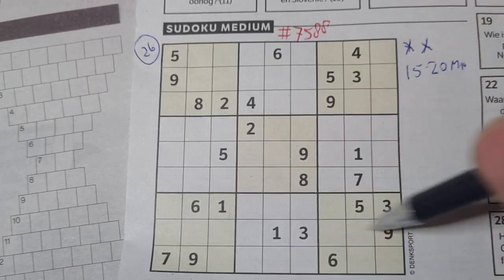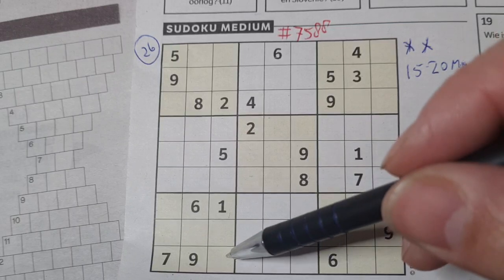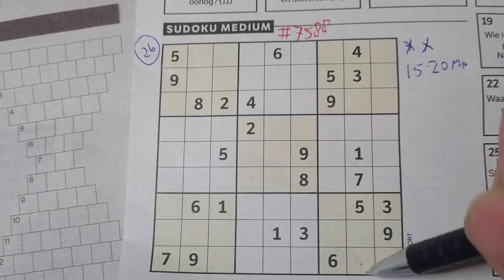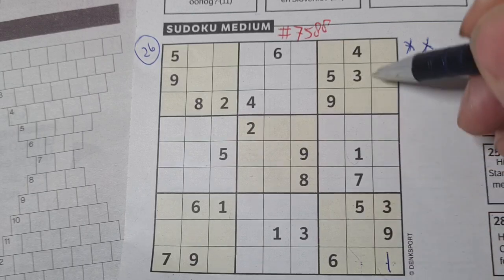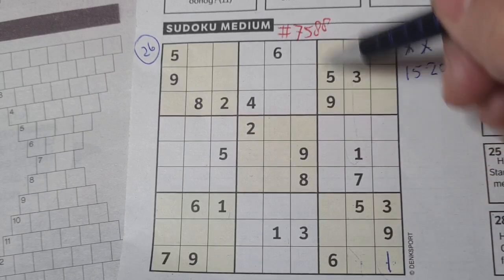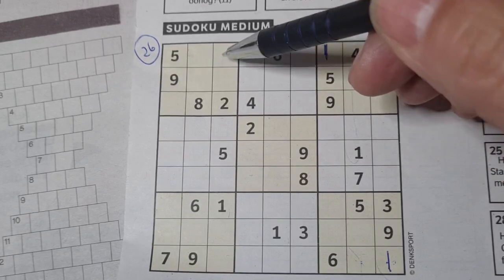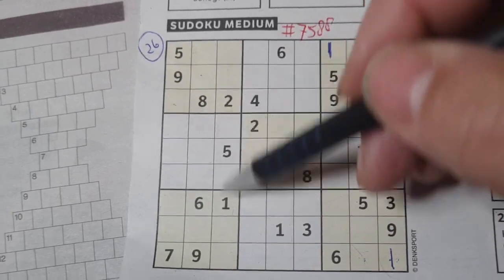One in this row, one in the row below. So in the last row, only two places left, one should be here or there. We have a one in this column, no one there, so one should be there. One in the last column, one in the column next, so in that column the only place left, one should be there.